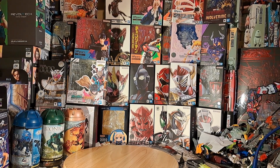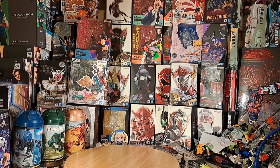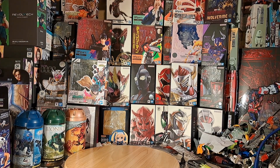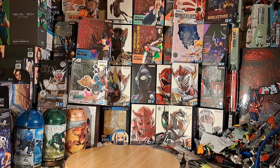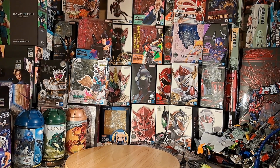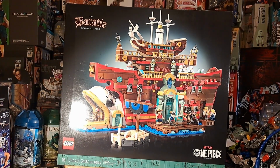We've been through all of the normal playsets from the LEGO One Piece line, but there's one more playset that is a little bit different. So today, join me as we take a look, in an overview style fashion, of the LEGO One Piece set number 75640. The Baratie, the floating restaurant. The restaurant on the sea.